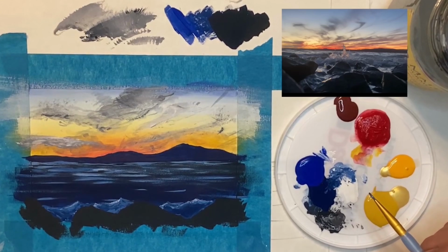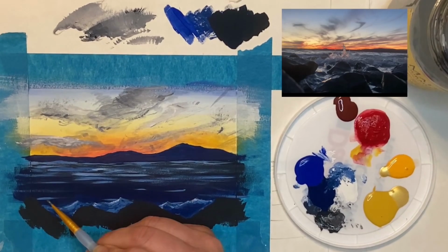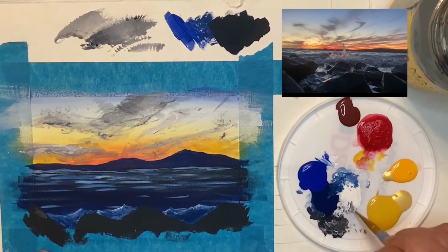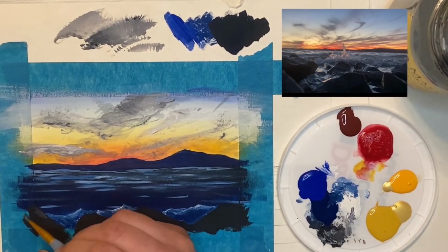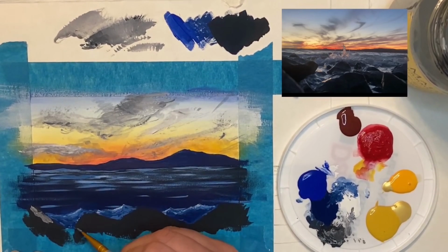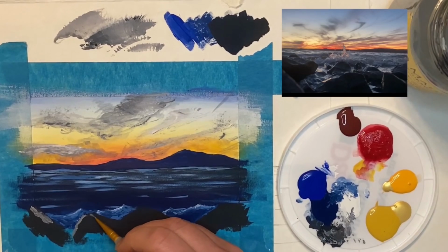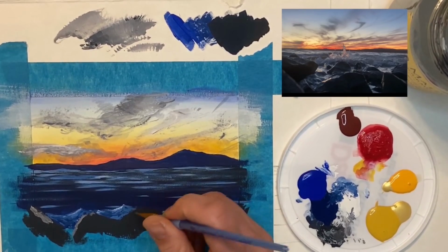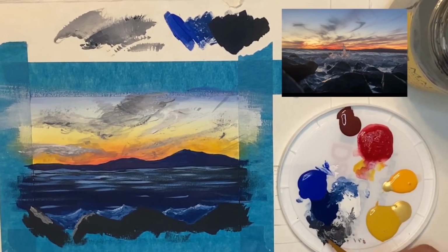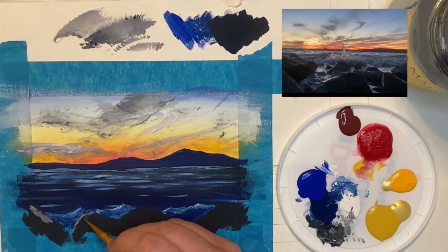So I'm gonna start over here on this side and using some angular, a little more. I'm trying to be very angular in these strokes. Rocks are not always smooth and have those very abrupt edges to them, even at the beach. And feeding into the others, we've got this to blend and very, very gently fade into other bits.